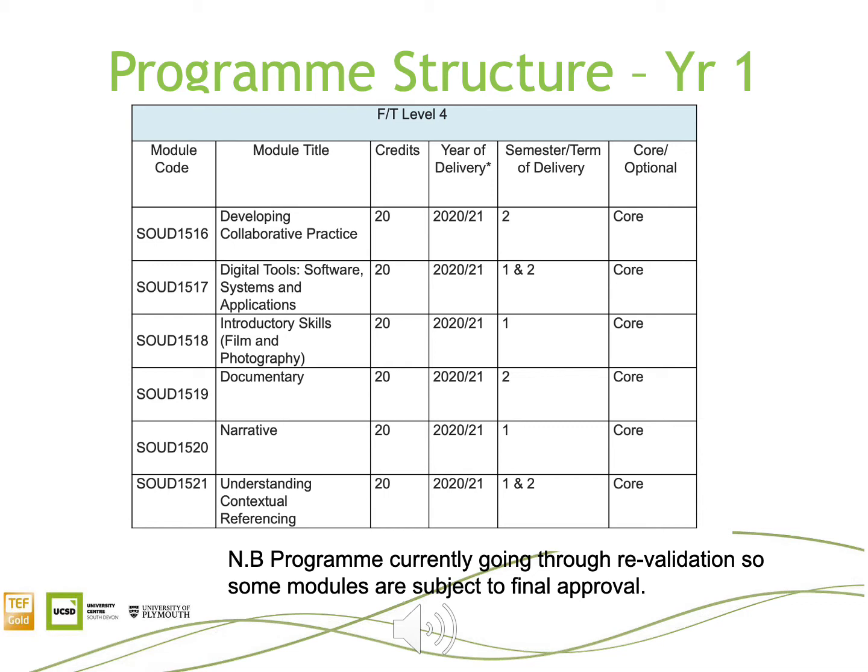So we have developing collaborative practice. So this is a module that's designed to encourage you to work with others, whether that be your fellow students on your course or other courses, or industry professionals. So the idea of this project really is to get you working with others, developing those soft skills, teamwork skills, preparing you for working in industry.